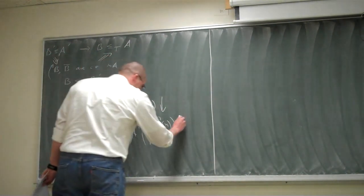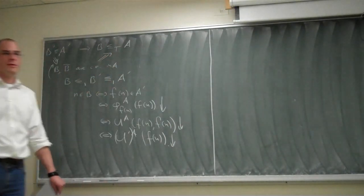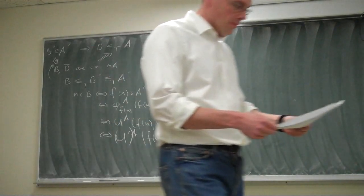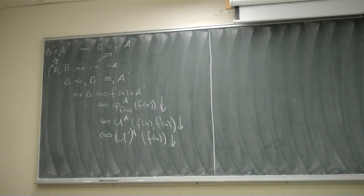Oh, I forgot my down arrow. And the exact same thing works for B complement, therefore both of them are CE in A. I guess there isn't really anything going on, but if you do it carefully enough, there are enough steps that you clearly can get lost in it if you apply yourself, like I did on Friday. Good? Everybody happy with that then? Good then.